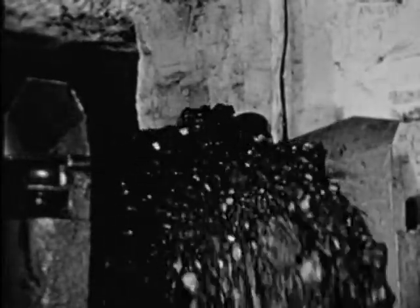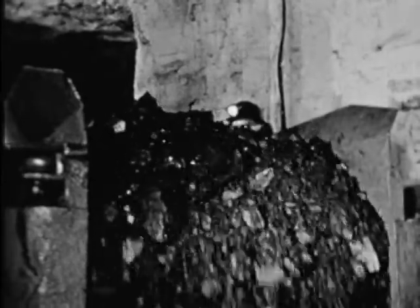Cutting, firing, and loading throughout the shift, the machines go in their turn from place to place, and from pit bottom the coal streams up to the surface by the 1,000 tons on the long conveyor belts.